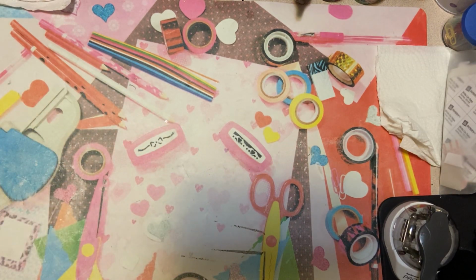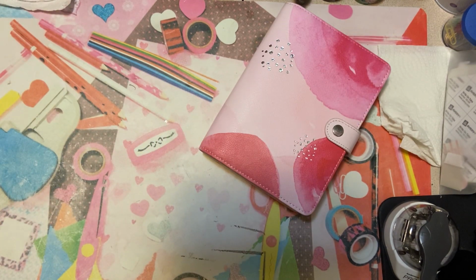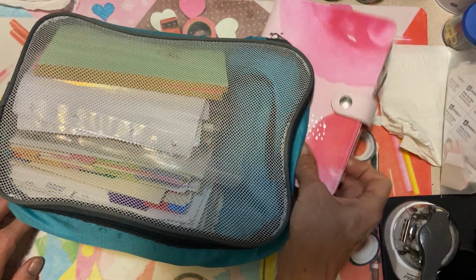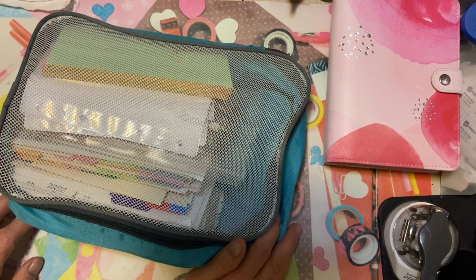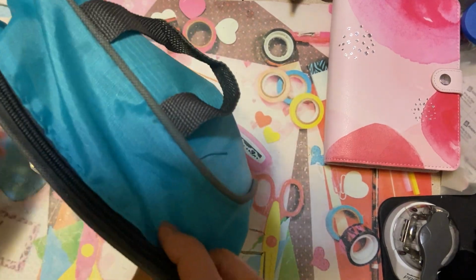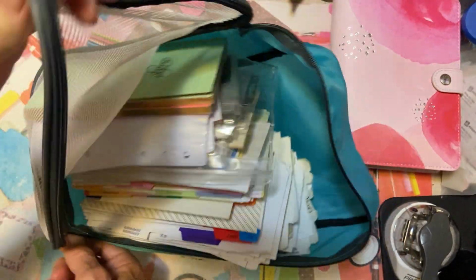So, what I wanted to show you is that when I thrifted stuff, what I would do if they weren't for me, because some of the planners I had to go through, I mean, I had literally dozens. And how many does a person need, right? Like, honestly. And they were duplicates.